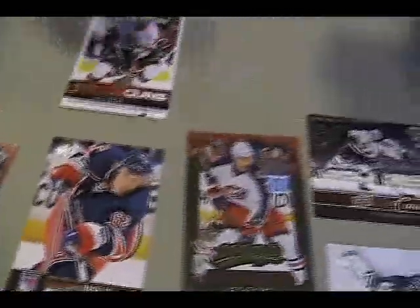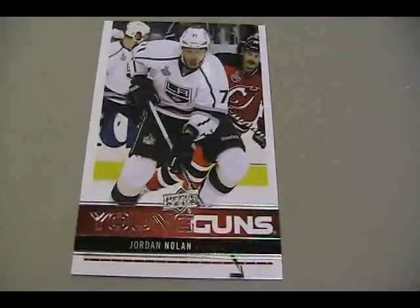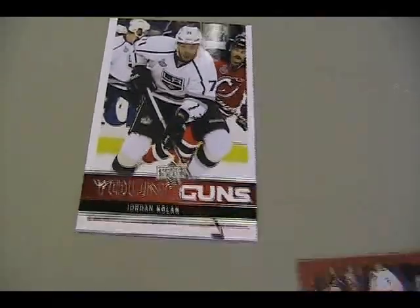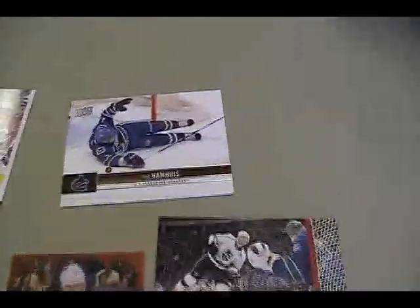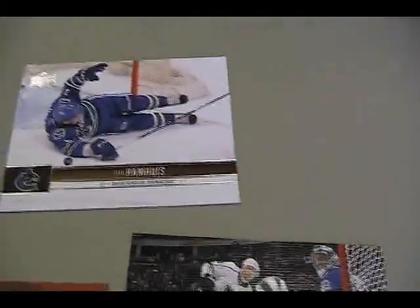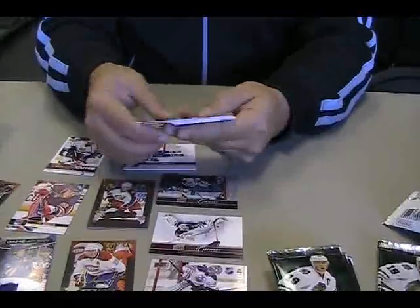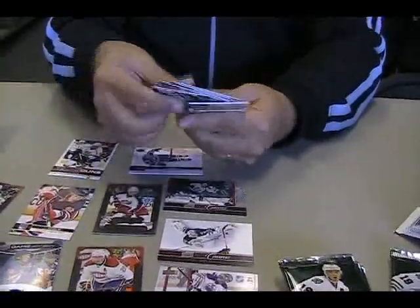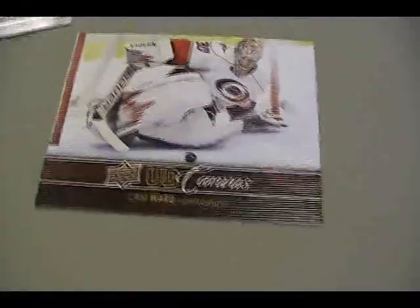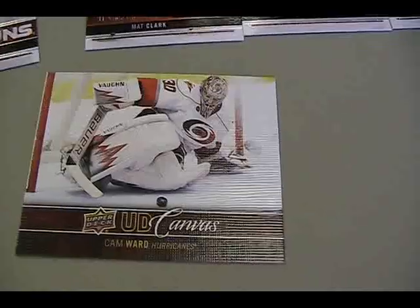Jordan Nolan, Young Gun. One of your guys, Dan Hamhuis. Interesting shot of him. The two-pad stack. Yeah. And a canvas of Cam Ward. I'll put that one over there. Speaking of two-pad stack.